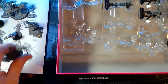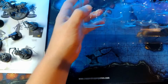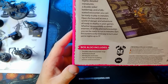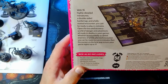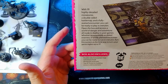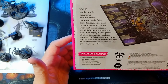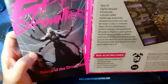It's a very cool set. I feel like this is a little pricey for the number of miniatures, but if you consider that you're getting a number of miniatures plus a double-sided map plus an adventure book plus some DM tips and things, I haven't read through the booklet yet. It felt a little pricey just for the miniatures because that's the primary thing I'm going to use these for. But overall, especially if you plan to run encounters from the book, I can see this being a good bargain.